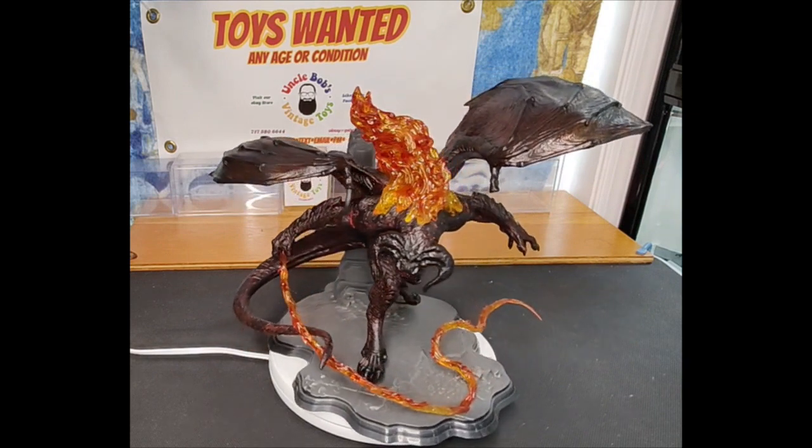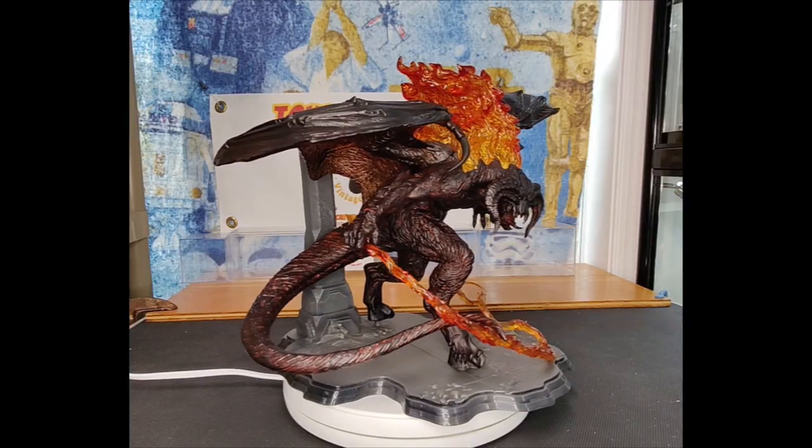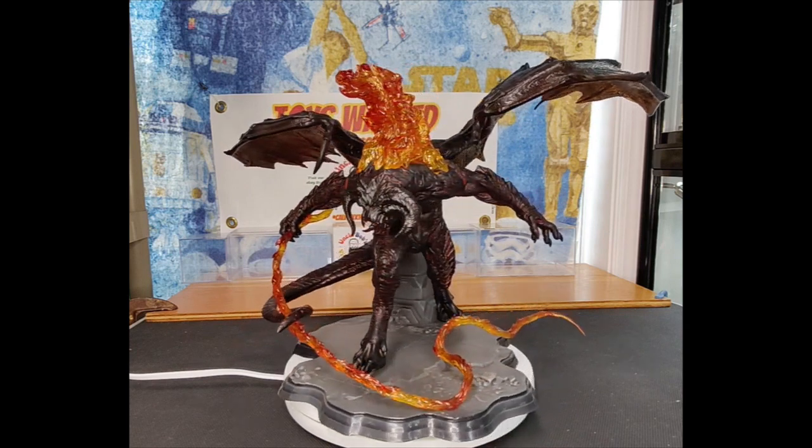Okay, this thing is just off the hook. I love it. Now I gotta figure out where I'm gonna put it. And there he is, the Balrog. Fantastic. Well worth the wait. Very cool piece.